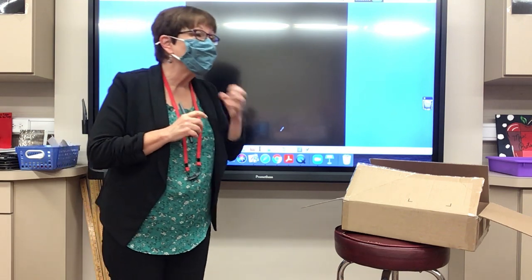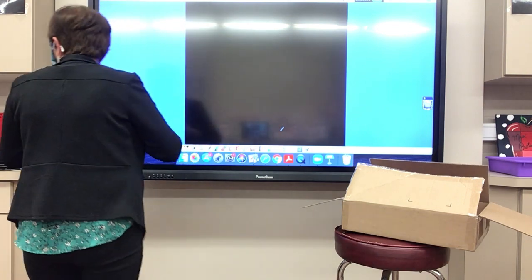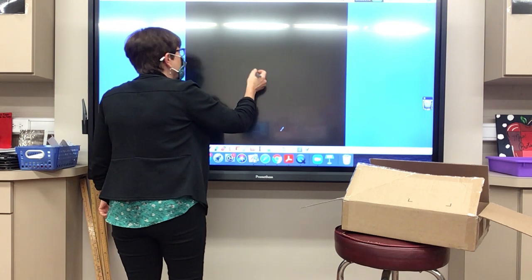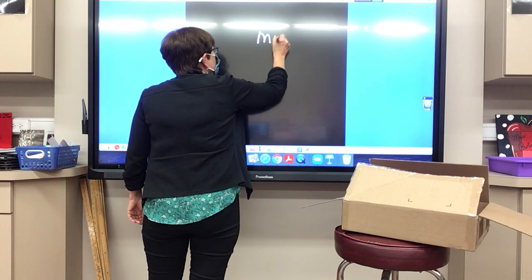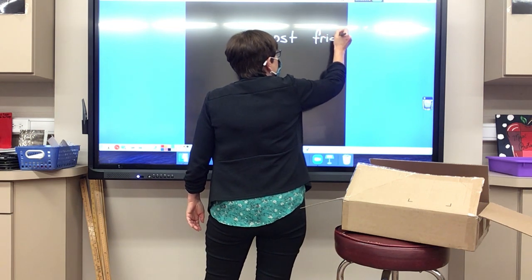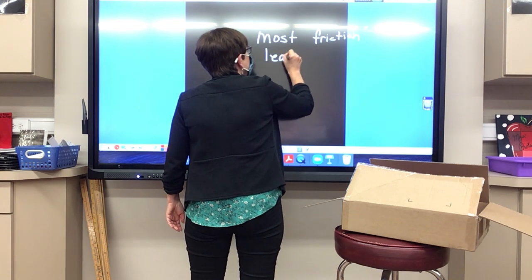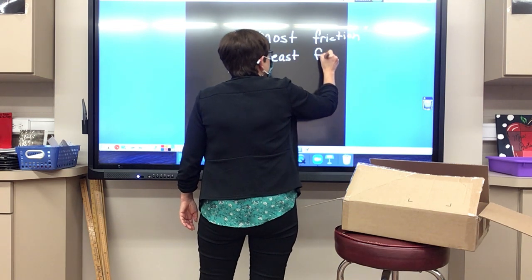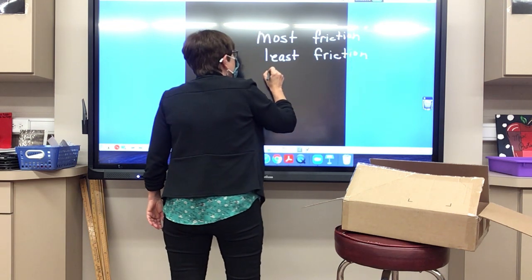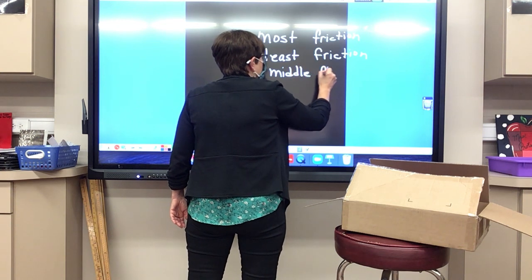And then you are going to write which one you think is the most. You're going to write most friction next to the one you think is the most friction. Then you're going to write least friction next to the one you think is the least friction. This is just your guess. And then middle friction, the one in the middle.